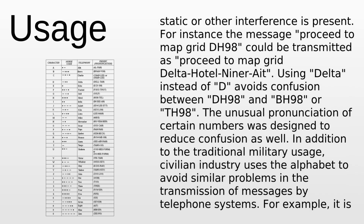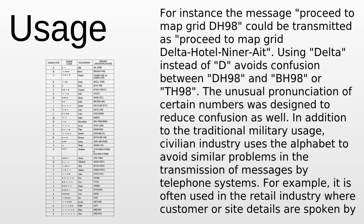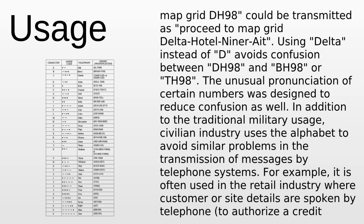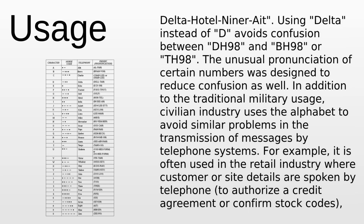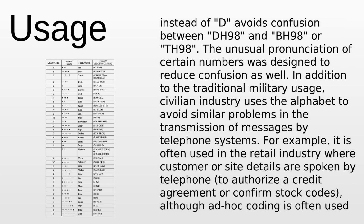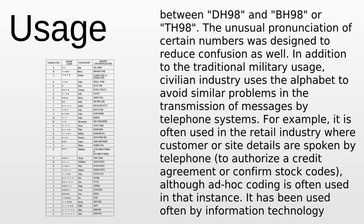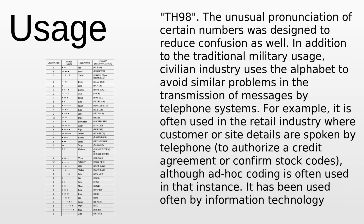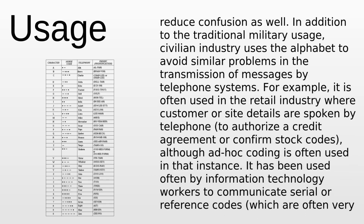For instance, the message, proceed to map grid DH98, could be transmitted as proceed to map grid Delta Hotel 98. Using Delta instead of D avoids confusion between DH98 and BH98 or TH98. The unusual pronunciation of certain numbers was designed to reduce confusion as well.